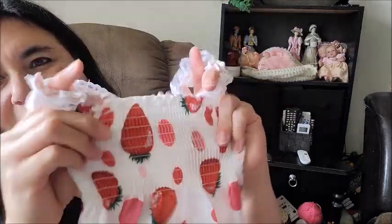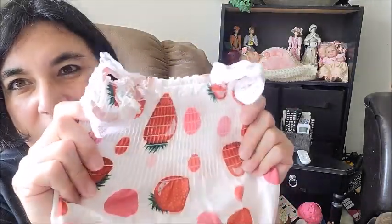I used to wear these kind of sundresses when I was young. I used to love them. I love them so much. And I used to love this romper. And I used to love strawberries so much.